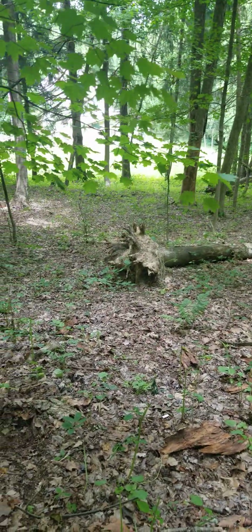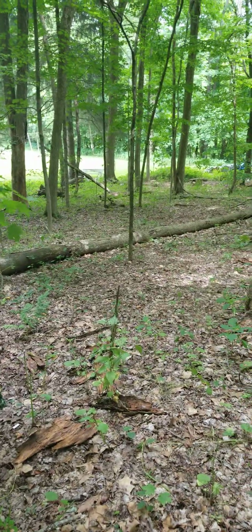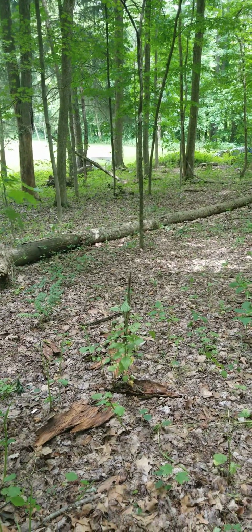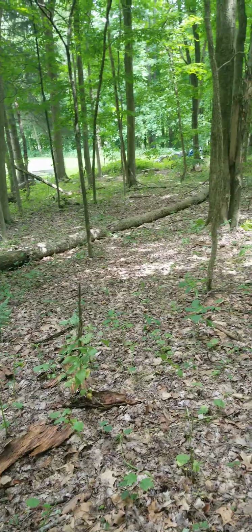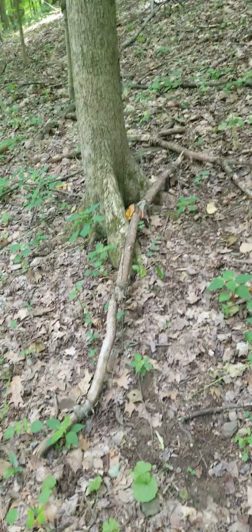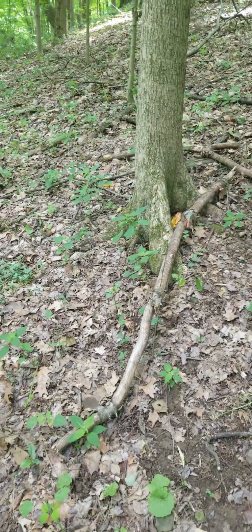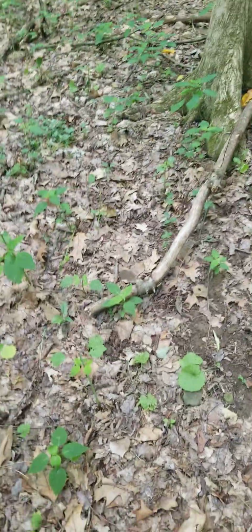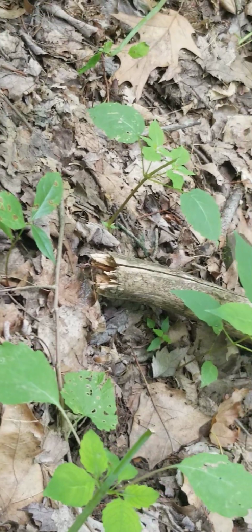I'm just right behind the house here. After listening to that crazy audio the other night, I needed to come up here and look around. The first thing that caught my eye is there are some branches, some sticks here that are new and freshly broke. The ends are all broken. They were snapping.